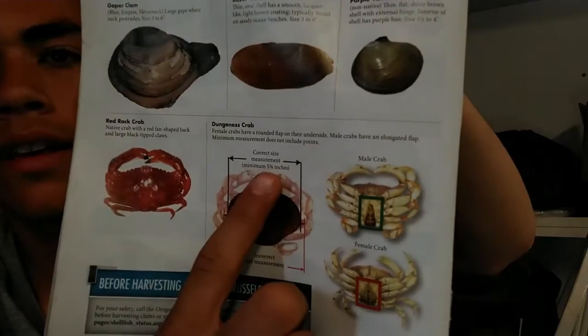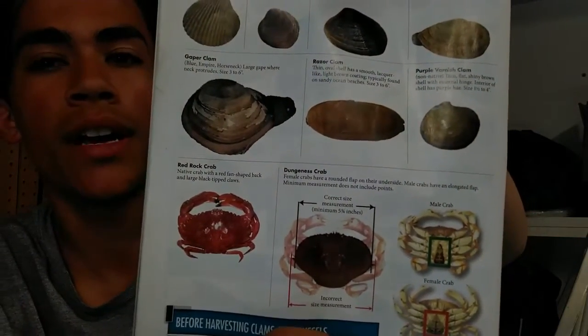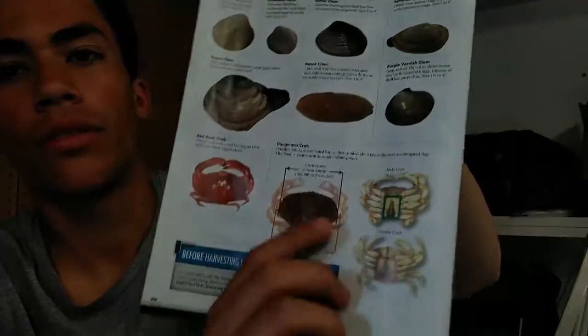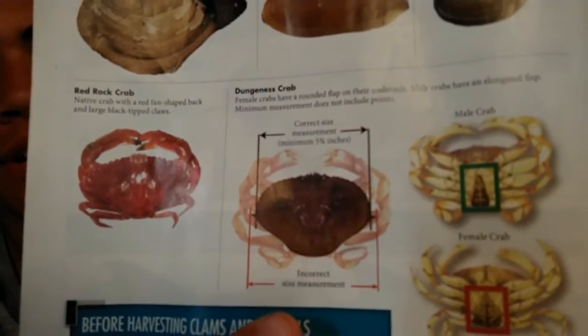And the size limit, I don't know if you guys can read that. Right there. The size measurement for a legal keeper Dungeness crab in Oregon is, let me see, 5 3/4 inches. So the shell has to be 5 3/4 inches. So that means that's like this big, and that's excluding the legs. So that's like this big of a crab. That's a big crab. So that's a lot of meat.